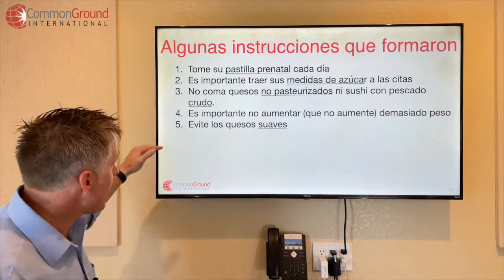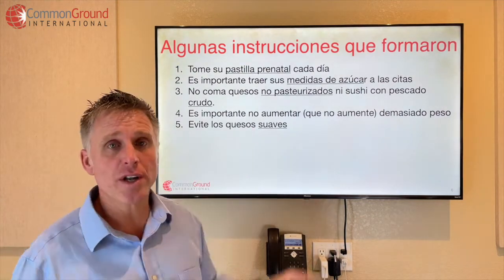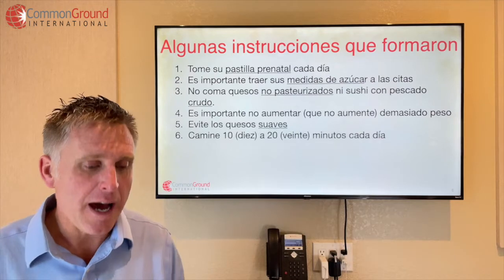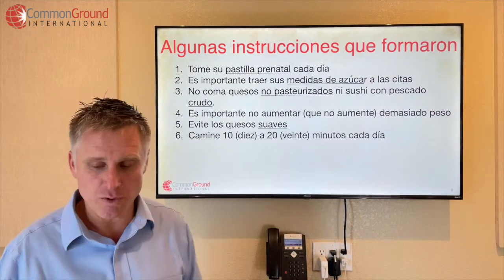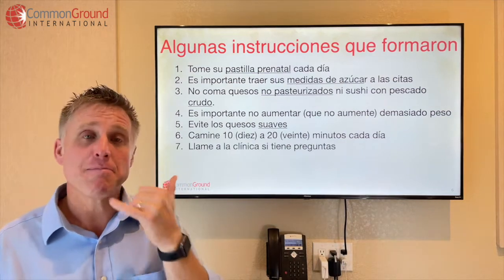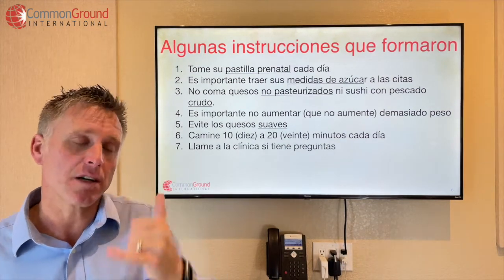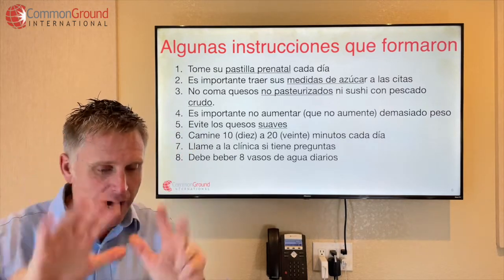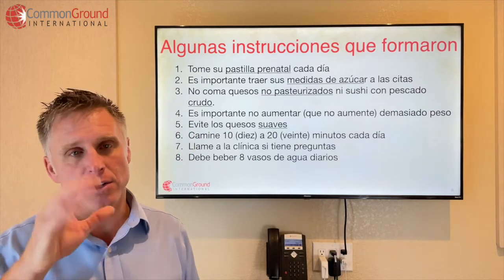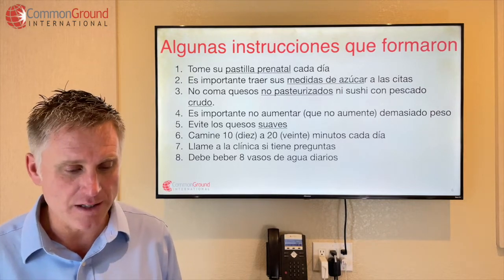Okay, evite los quesos suaves. Avoid soft cheeses. Camine 10 a 20 minutos cada día. So walk 10 to 20 minutes a day. Llame a la clínica si tiene preguntas. Call the clinic if you have questions. Debe beber 8 vasos de agua diarios. So you should drink 8 glasses of water daily.